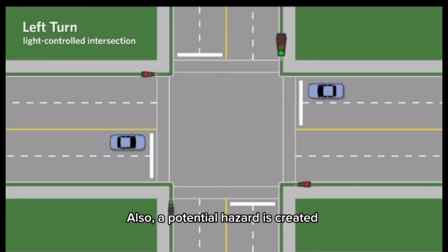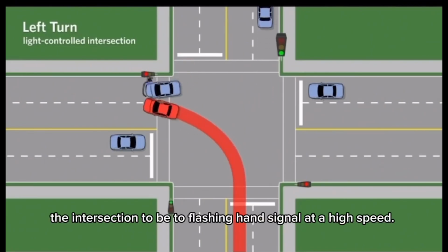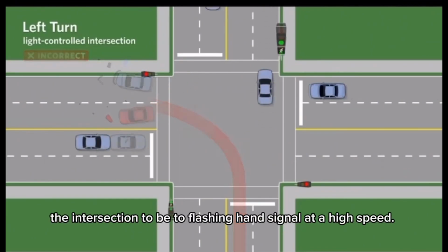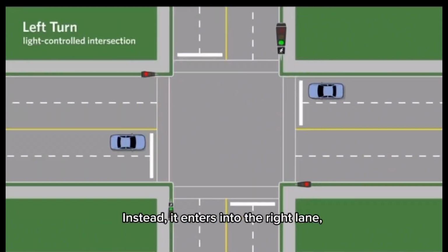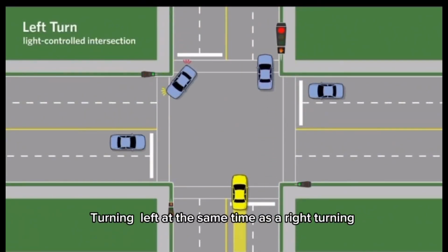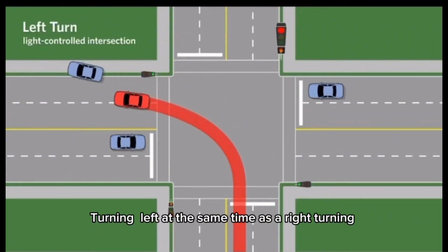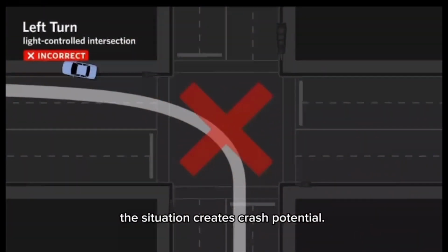Also, a potential hazard is created by drivers who accelerate towards the intersection to beat a flashing hand signal at a high speed. The vehicle is unable to turn into the left lane. Instead, it enters into the right lane, forcing the other vehicle to take evasive action. Turning left at the same time as a right turning vehicle is turning into the adjacent lane creates crash potential.